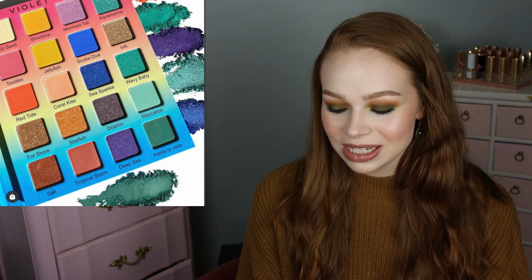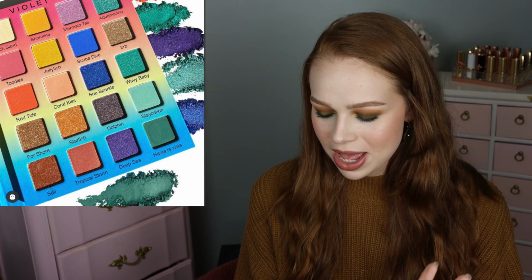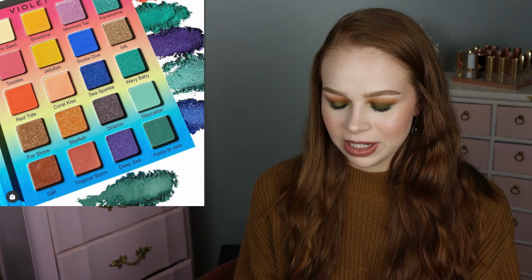I don't call palettes ugly that often. I know it's very subjective, but this one, there's just something about the color story overall. I'm just like, ew, no. I don't know if it's the color story and the background packaging not matching or what it is, but this is just a big pass for me. I just don't like the way it looks. Super uninspired when I look at that one.